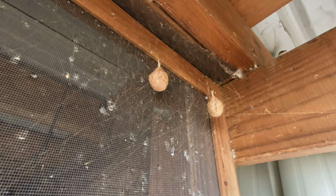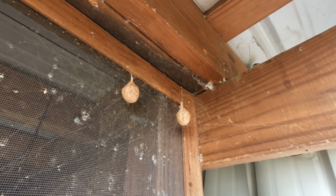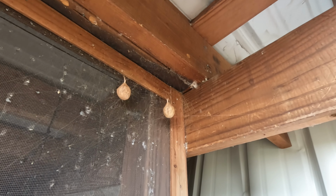This is some spider. Not sure what kind of spider.